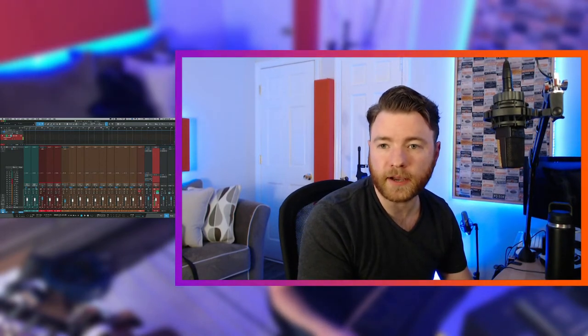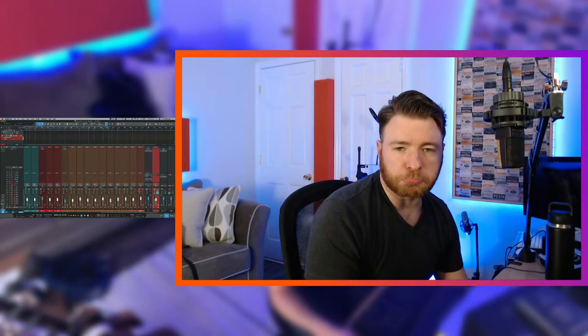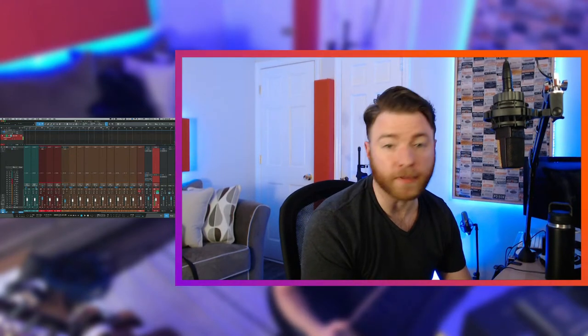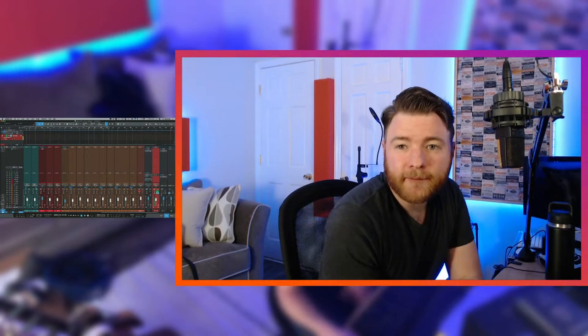Well, that's pretty awesome. Right now, there is no session view in Studio One like Ableton. Sad. Maybe in the future, who knows? Make it a feature request for version 6, maybe.